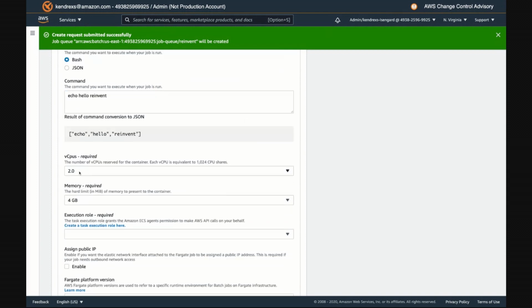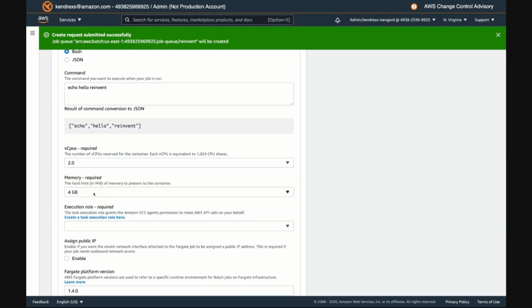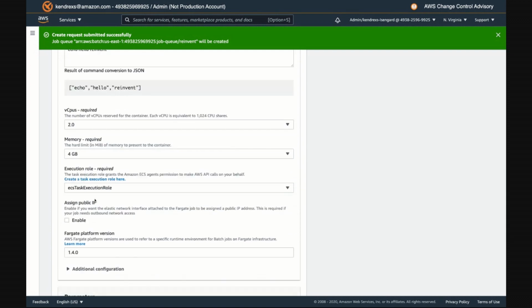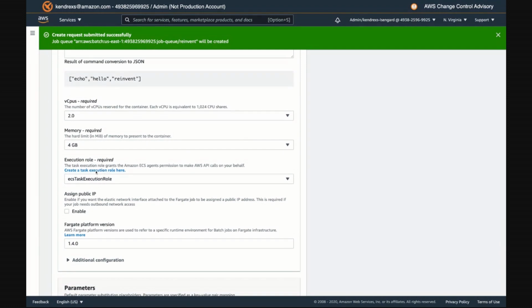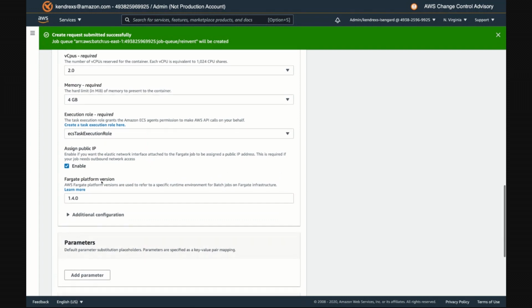And I'll specify my vCPUs. And again, we just give you here, we say, listen, you're running a Fargate task. I'm going to help you out with your SKUs. If you want to use fractional vCPUs, you can. I'm just going to use 2, and I'll use 4 gigs of mem. I got my ECS execution role. Again, we help you out to create that. And I'm going to assign public IP since I'm using a public image.